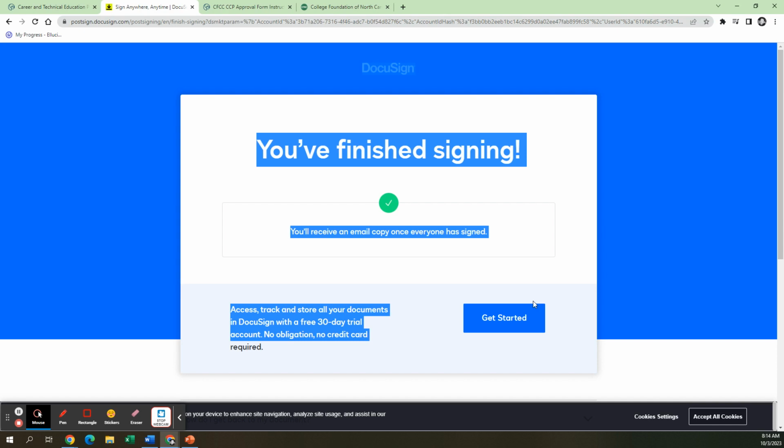Once you receive this, the email or the DocuSign form has gone over to your parents' account for them to complete and sign. So be sure to tell them, hey mom, hey dad, hey guardian, look in your email account. You should have received something from DocuSign for my CCP approval form. They will go through and they will sign and initial those same items that you just did so that they are understanding what the policies are for this program.